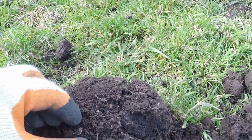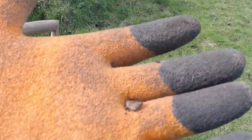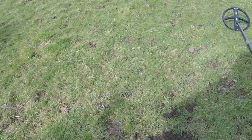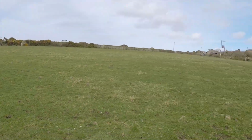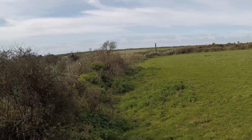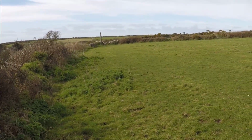When I say piece of lead, I mean, look at it. Tiny little piece. So yeah, the ground, look at it. Grass is short, sodden wet from having all that rain all blooming winter. Perfect conditions.